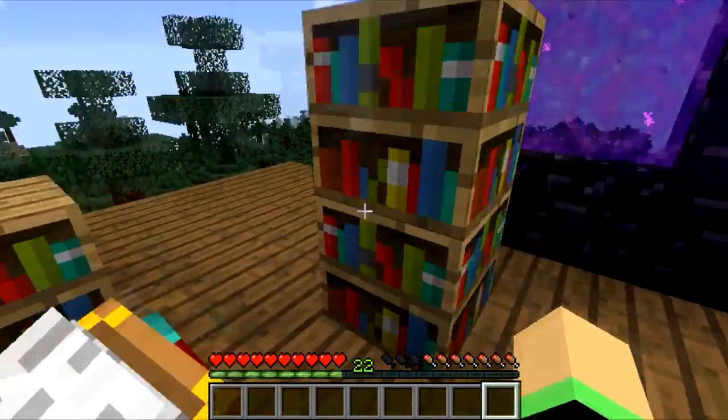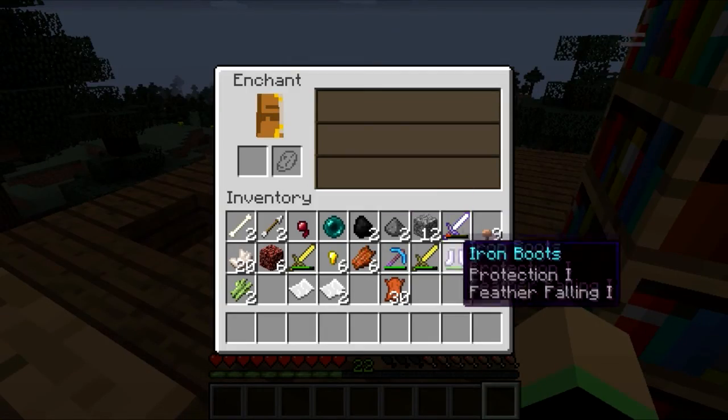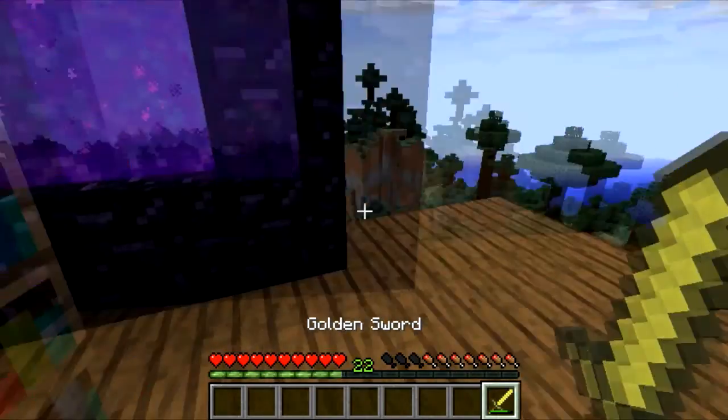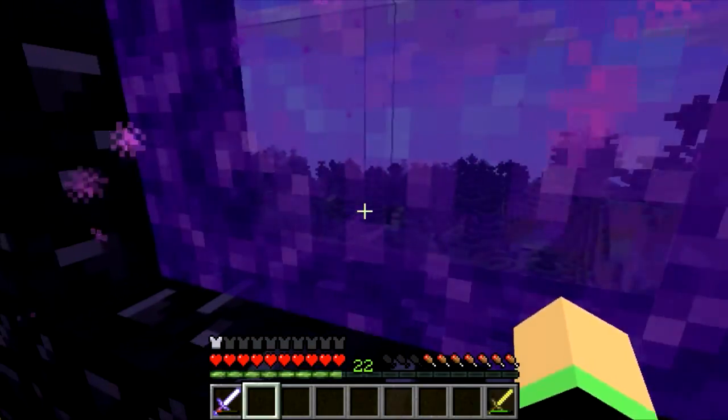Why isn't it sucking energy from this one? Why? Fine, whatever. Well, guys, let's go back into the Nether.